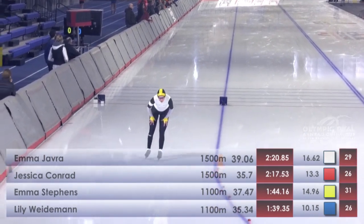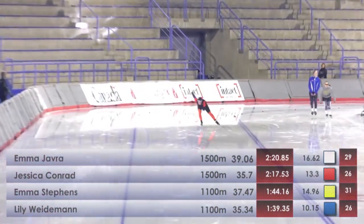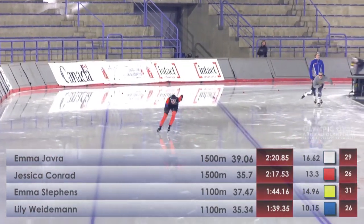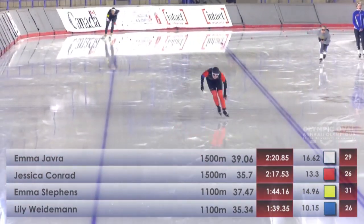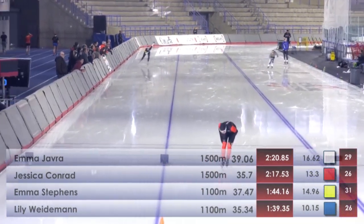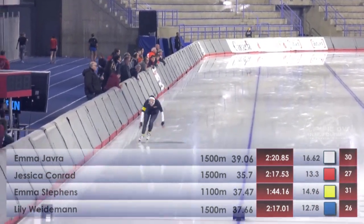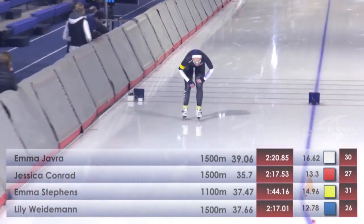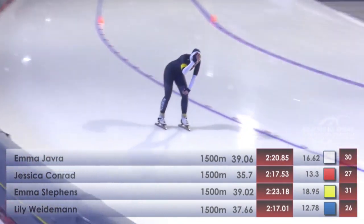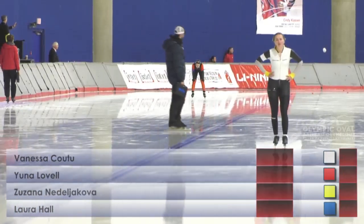2:17.53. Just shy of her personal best. 2:20.85 for Javra. Let's see what Weidman's got. She's had a good couple laps maintaining her similar lap times. Now coming up to the line at 1,500 meters. She crosses 2:17.01. That's a 1 second personal best for Lily Weidman, so a strong finish for this young skater from Ontario. Stevens, 2:23.18.